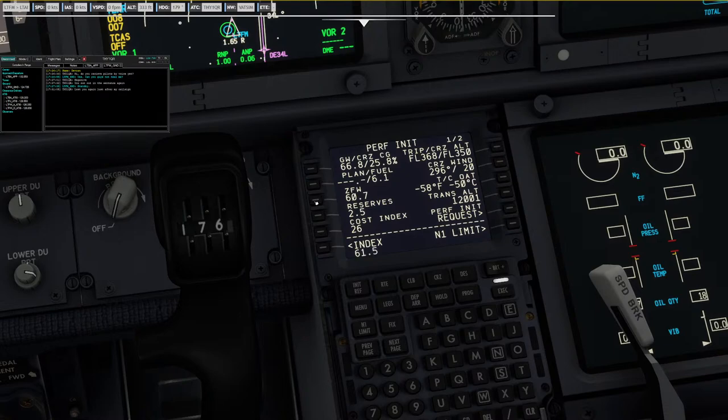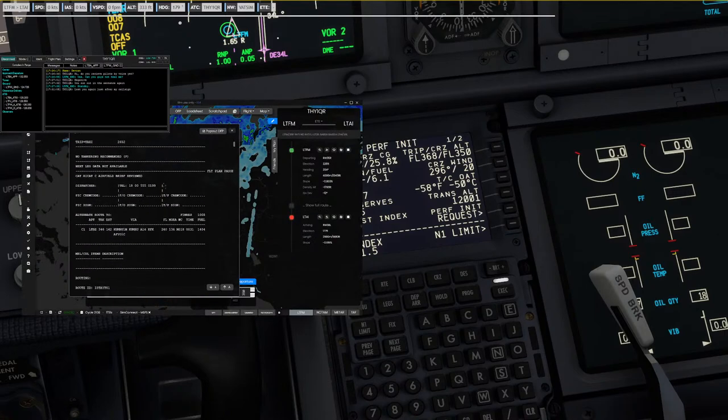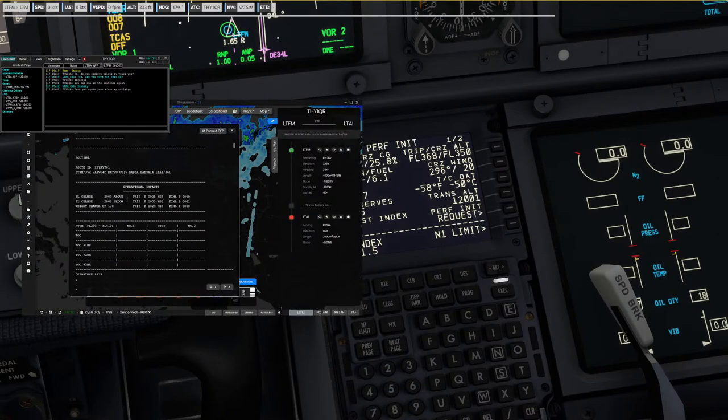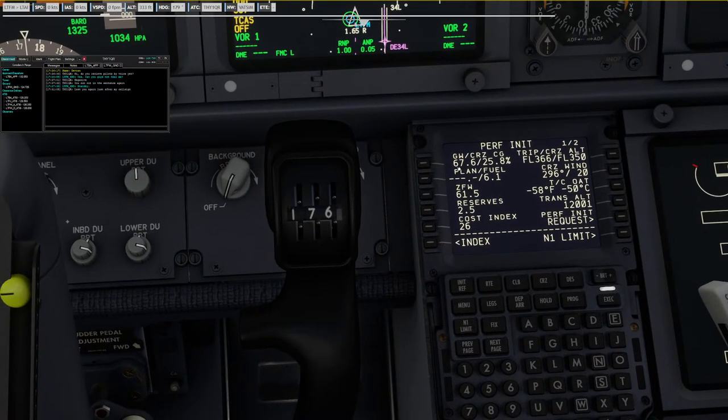Okay, so let's do the performance. We have 61.5, which is quite a bit more than the estimated zero fuel weight. So let's quickly go ahead and look into the flight plan to check how much extra fuel that is going to use. So, sim toolkit, and then we have the operational impact up here. Weight change 1 ton more, plus 29 kilos. Okay, that's no problem. We uplifted like 7 kilos more, so not going to be a problem, makes it 67.6.